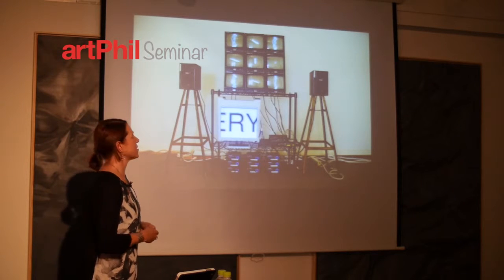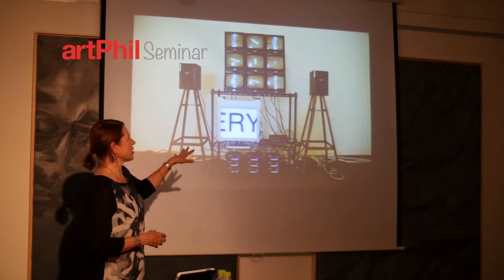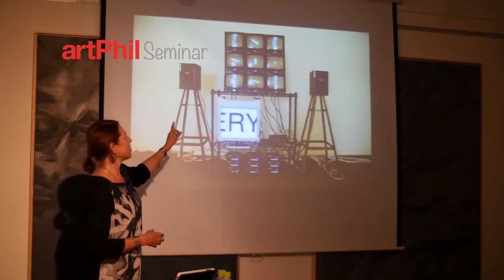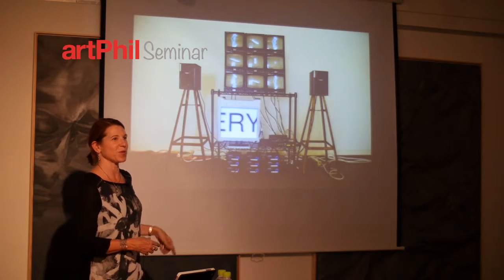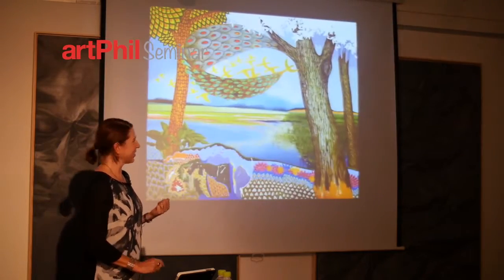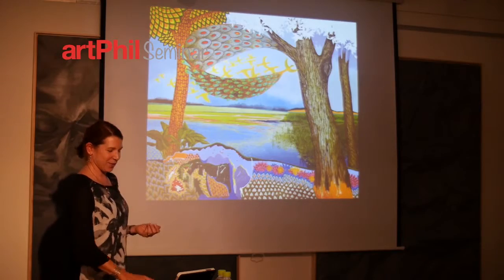Another piece of sound using drawing. This student wrote a piece of music and then created an algorithm so that the computer itself draws these lines based on his musical score. So we do consider this a drawing.